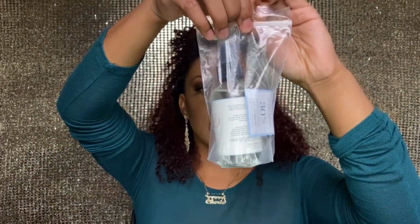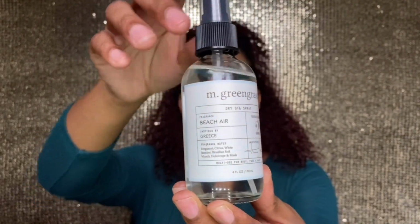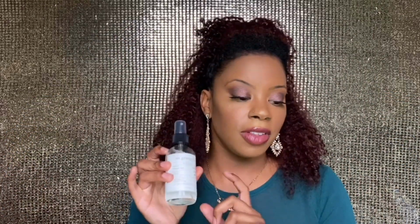Next thing I'm pulling out is this Greengrass Dry Oil Spray. And it's in the fragrance Beach Air. And I actually love this, guys. I've actually started using it. You can tell up there. So I started using this already. And this smells really good. I'm actually going to use some right now with you guys. Now, you're supposed to put it on your hands and rub it on, which works really great. But I don't feel like getting it on my hands because I got to show you guys the rest of the product, but it smells so good. I love the scent of this. Love how shiny it makes my curls. Now, I don't know if you guys can even tell on camera if it gave me any more shine or not, but it definitely does for me. It gives me shine. So yeah, I love that I got this in here.